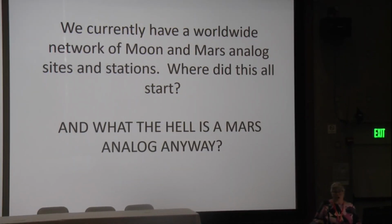For those of you who don't know, the analog research world has exploded, and we currently have this worldwide network of both Mars and Moon analog sites around the world. Everybody does things a little differently, which is great because that all contributes to the body of knowledge that will get humans to Mars. But I wonder how many people are not even aware of really what an analog is. And so I thought I'd start with that.